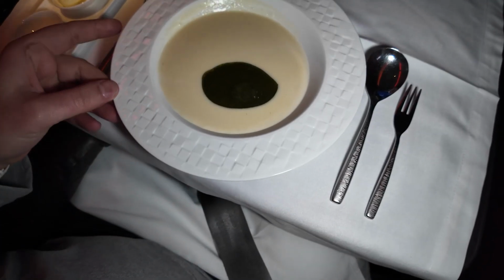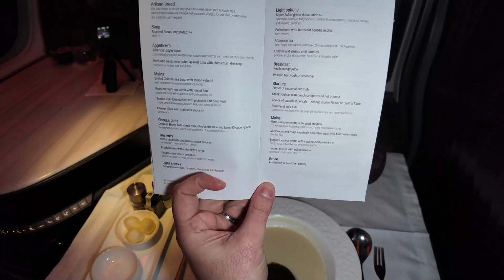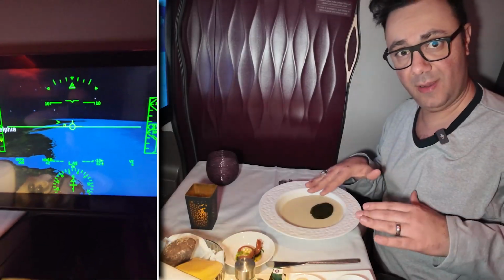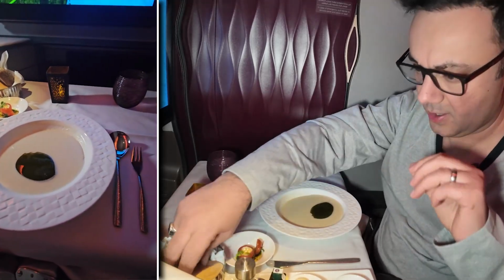All right, we have our soup, fancy soup. Forgot what it was. Let's look at it. Well, this was roasted fennel potato. So the table's lower, so that's why I'm having a hard time recording it. It's kind of interesting. All right, let's have some soup.